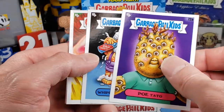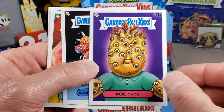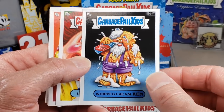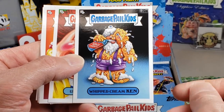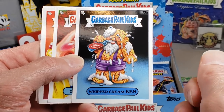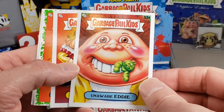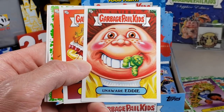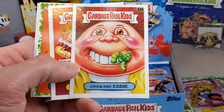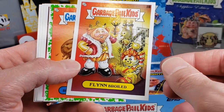Potato. Very cool card. Look at all the eyes. Whipped Cream Ken. You got whipped cream coming out of everywhere, looks like. Or I guess that's pus. Now that's pus. Nice and gross. Unaware Eddie. Don't be that guy, guys. Don't be that guy with a booger in your teeth. Unaware Eddie. And there's Flynn Broiled.